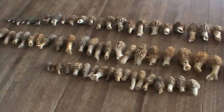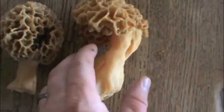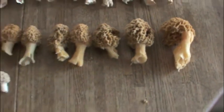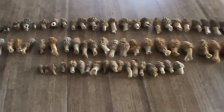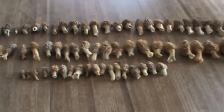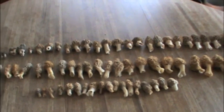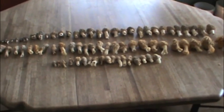So there you go. These were my largest ones down here. And there was very few bugs and dirt or anything in the morels this year. This has been a phenomenal year for finding them. I know some people that have found hundreds and hundreds of them, so I'm not quite that lucky, but I'm doing pretty good.